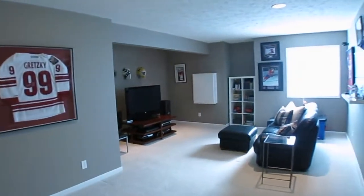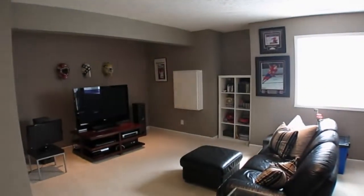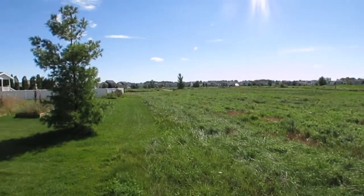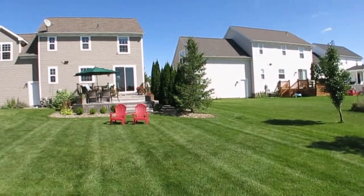Lower level offers 9-foot ceilings and a nicely finished rec area. Cellar's upgraded to a higher efficiency furnace, electronic air cleaner, and it's even plumbed for a wet bar. All this plus a finished attached garage and irrigation system.